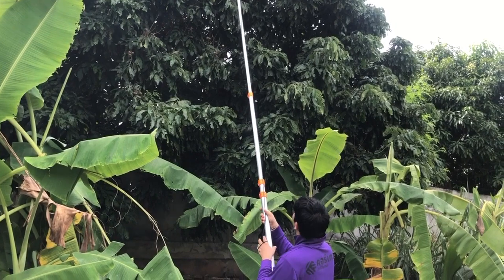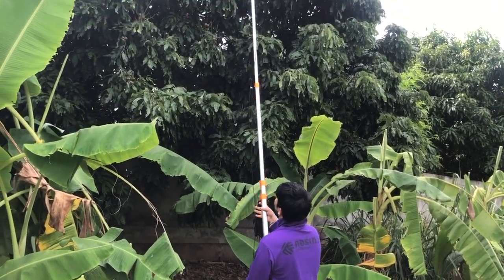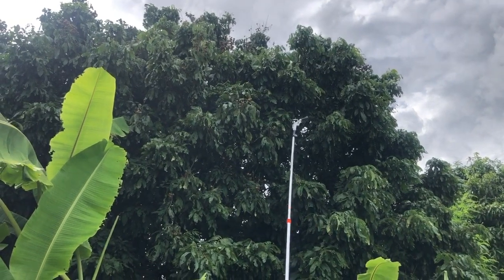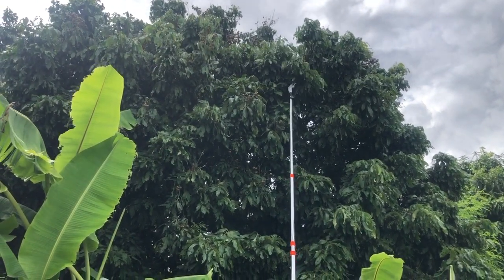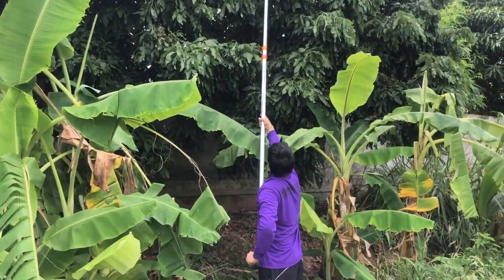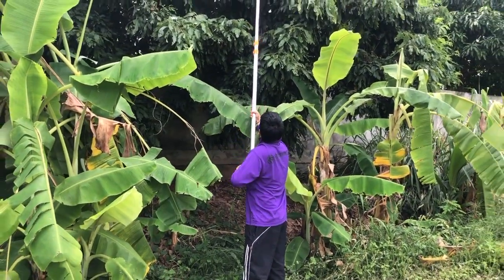So a bee just bit my lip, so I have to put ice. Can you see or not? Lip. So yeah, I have to put ice now for a few minutes. It was not very easy for me to use the stick because the fruits were very high, and the stick was also shaking a little bit because of the height.